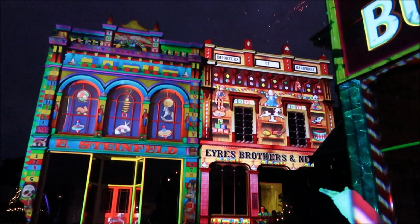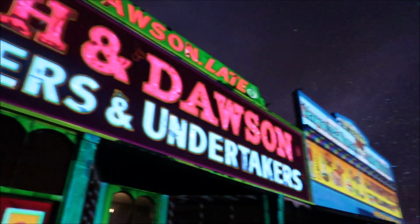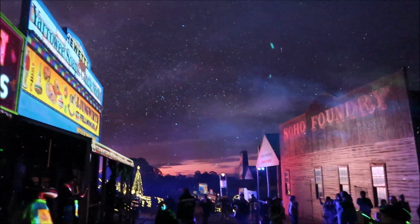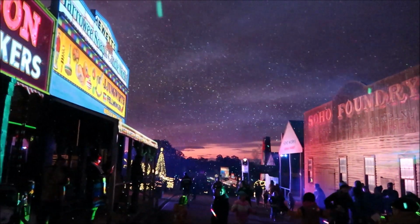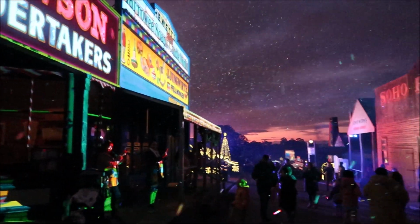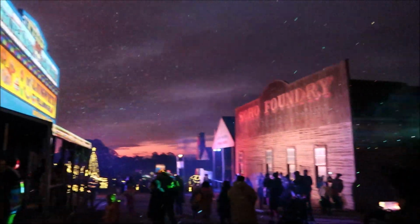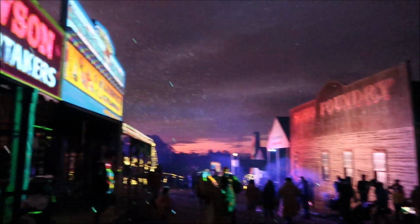And now the lights get switched on and it's starting to snow. Wow. How pretty. Lots of bubbles. All the lights are on now. Wow.